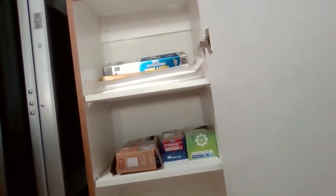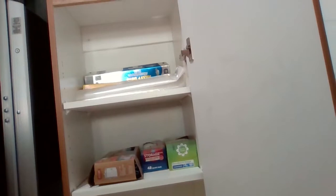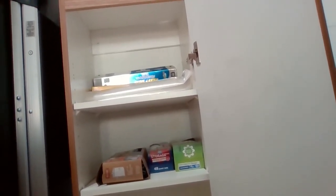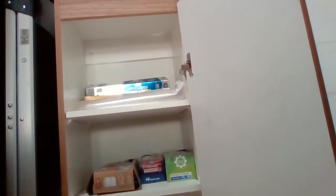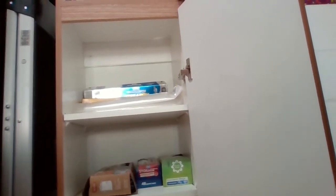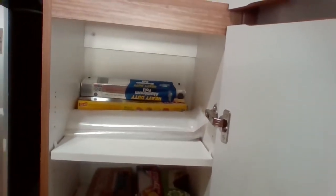So here's what's going on now, and it looks like a disaster. I couldn't fit the foil long ways in the pantry thingy because the pantry thingy, as stated before, is about 11 or 12 inches deep, and it does not fit long ways. You can see it from the top, so at least I can see which one's what, and I don't have to dig behind things.